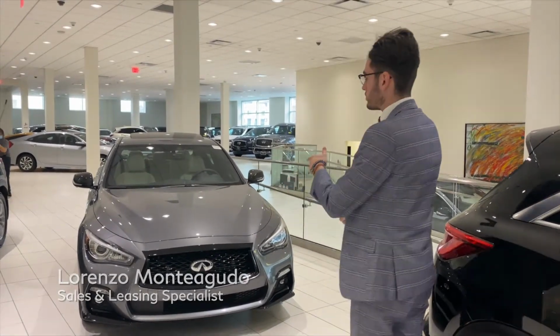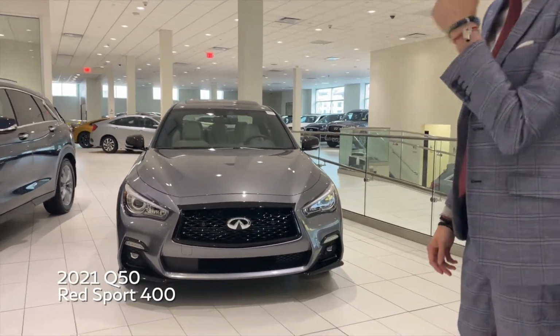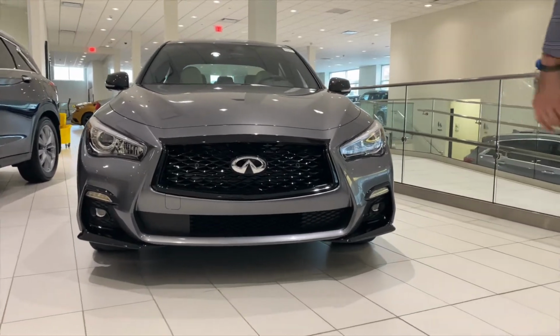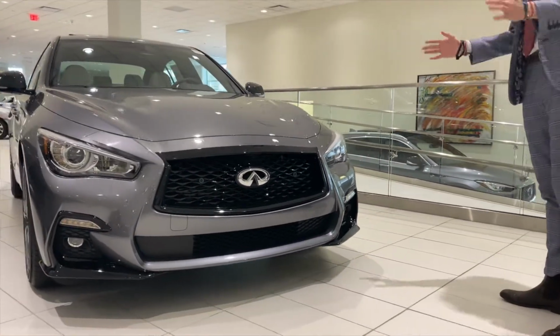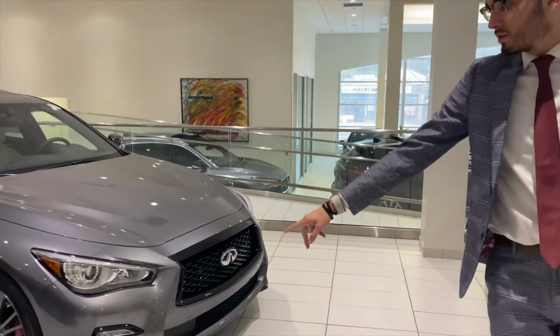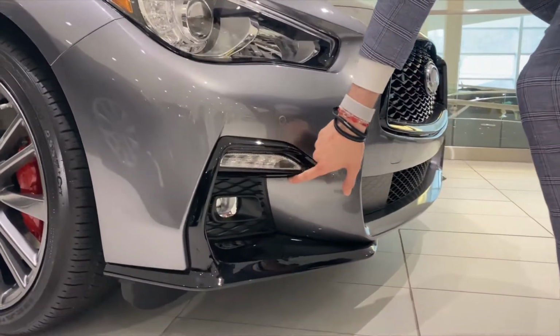I want everyone to check out this 2021 Q50 Red Sport. This one is equipped in the graphite shadow color, a nice gunmetal colorway that Infiniti released. We pretty much have it on all the models, but it looks really sharp in the Red Sport. It really accents the sport fender right here at the front. I want to show everybody the LED fog lights, you can see.